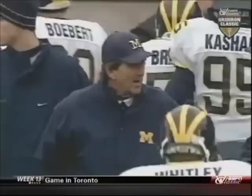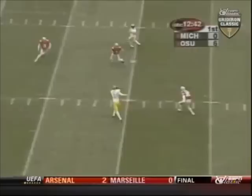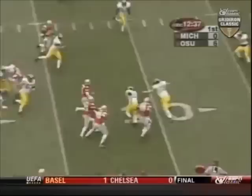Right now, it's Michigan third down 10. Cooper on a blitz. Henson stands in, and Terrell, and it's batted, and it's intercepted. David Mitchell's got it for the Buckeyes. Mitchell going the other way. Inside the 20, and the ball comes loose. Ohio State will have it.